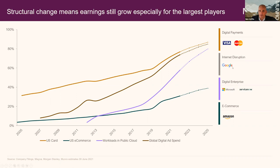Your Amazons, your Microsofts, and your Googles, even they're struggling in this environment. But ultimately they have valuation support, they can adjust their cost base, and they have huge fortress-like balance sheets. We do think you're getting a good opportunity to buy these effective monopolies or duopolies at very low multiples, low 20 times earnings. These are the ones we'd stay with.